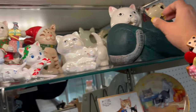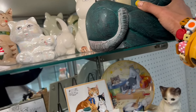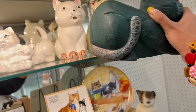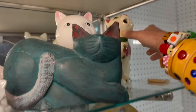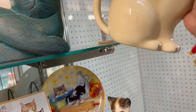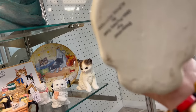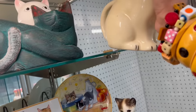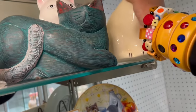Back here. $14. That's kind of cool. I am looking at this cat picture back here. Oh my gosh, it's like really in there. Alpine pottery. It's really heavy. I need to calm down. I'm stepping away from this booth now.